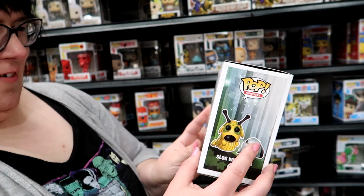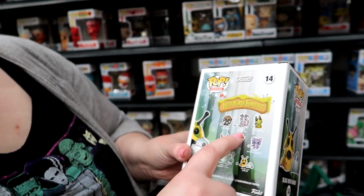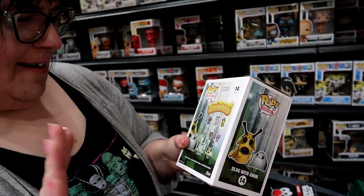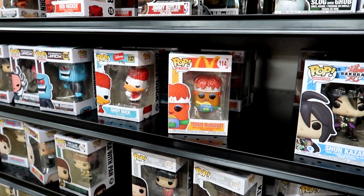This is like Slog and Grug. Who's Slog and Grug? I don't know, but they're really cute. Like, look at that guy. Look at his teeth. And they also have all these other little guys. And I want them too, but I need to draw the line somewhere. Oh, look at that. There's a Funko of a Chicken McNugget playing tennis right there.